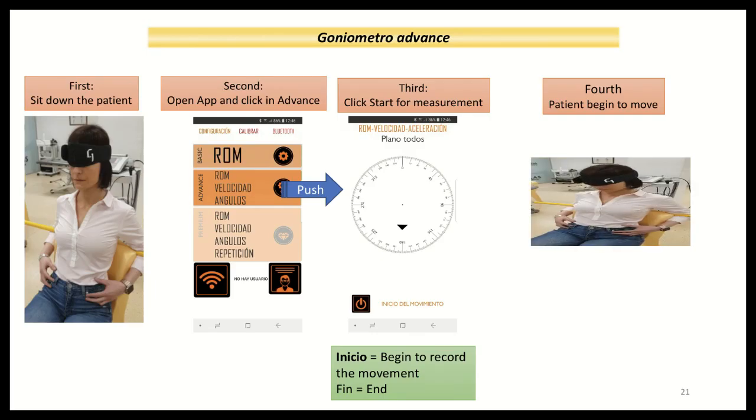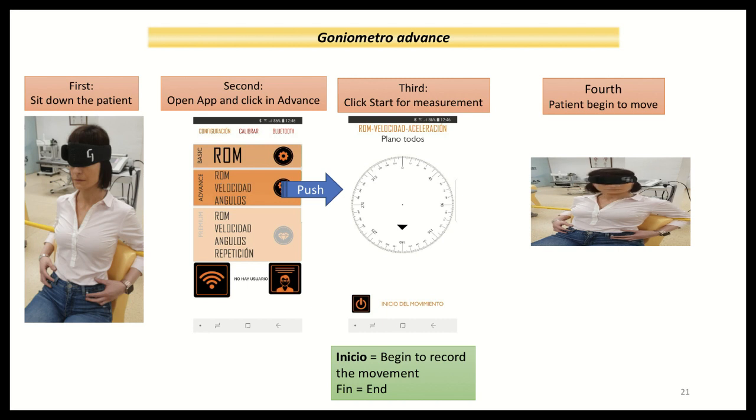Well, we are going to use the Goniometer Advanced. The first thing we are going to do with our patient is sit them down in a chair and block the shoulder so the movement is correct. And when I make the rotation, I do not move my shoulder and take all the spine movement, okay?